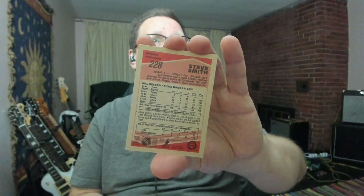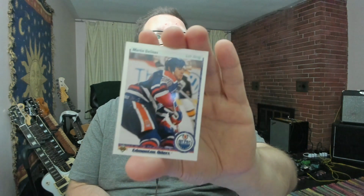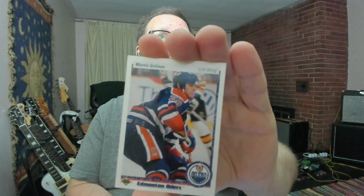And again, this is a Peachy. I did collect this series for a while, or this set back in the day. And it's again Mr. I like to score on my goal, Steve Smith. And again, 90-91. This looks to be actually a second year card of Martin Gelinas, who went on to play with quite a few teams in the NHL.